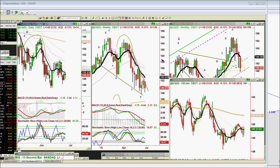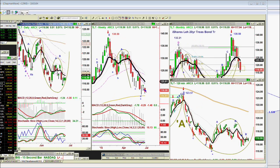I'll give you the TLT because most people look at the TLT. 114.81 is the most important weekly 200-period exponential moving average support. Got to watch that very closely because the technicals are still very weak.